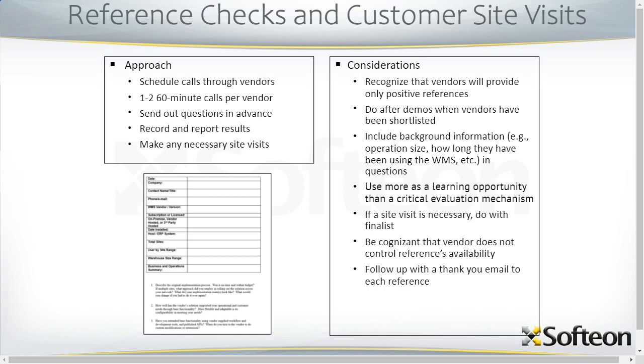All right. Considerations here. Everybody needs to do reference checks, but no vendor is going to provide a reference that's going to badmouth them. So they'll provide only positive references. Make sure you capture on those references, though, background information such as operation size, how long they've been using a WMS, how long it took them to deploy. Use it as more of a learning opportunity than a critical evaluation mechanism. And follow up with a thank you note to each reference. See if you can connect to them, especially with the vendor that you select. This may be a friend you want to have for the future.